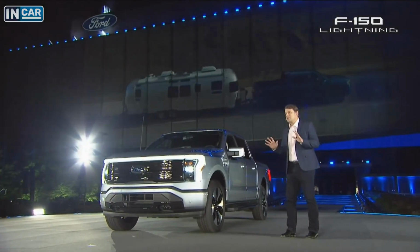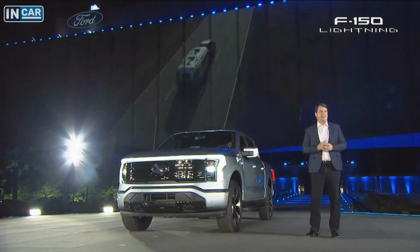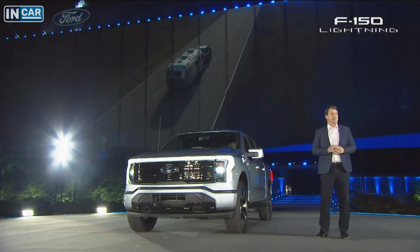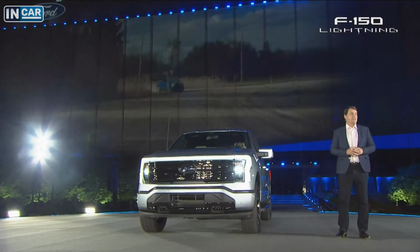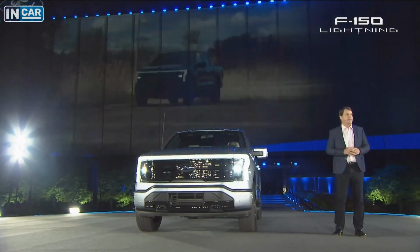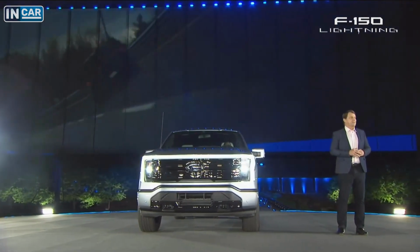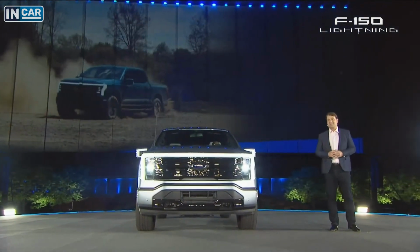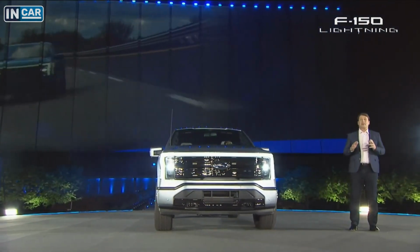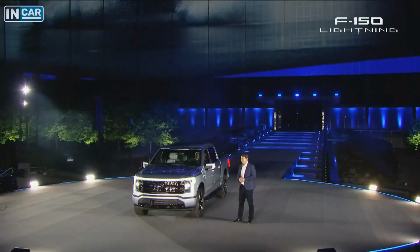But what makes it so unique is it's so quick, but it's super quiet inside and so smooth. It's got a totally new independent rear suspension. As Linda said, standard four-wheel drive and a very low center of gravity because of the batteries. It hauls ass and tows like a beast. Metaphorically, it might as well have a Superman cape and a Captain America shield.